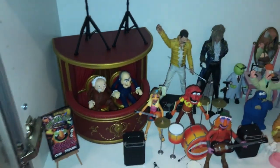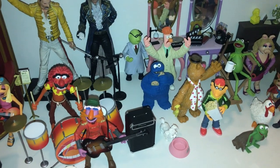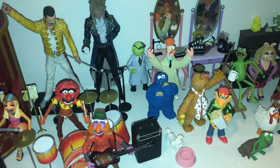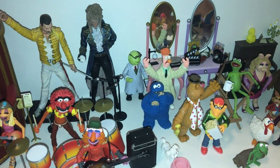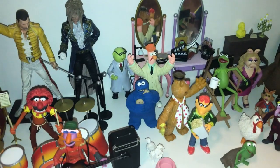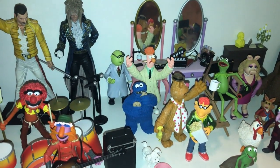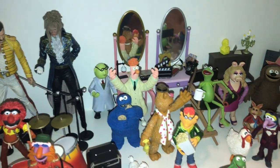Moving down, here's my Muppet stuff, all by Diamond Select, except for this Cookie Monster here, which is Bandai's. No, it's either Bandai or Medicom. Or is it the same? Does Bandai own Medicom? I'm not really sure. But it's called an Ultra Detail figure, and I really like the Cookie Monster, and I wanted him, so he was the only thing in scale, pretty much.